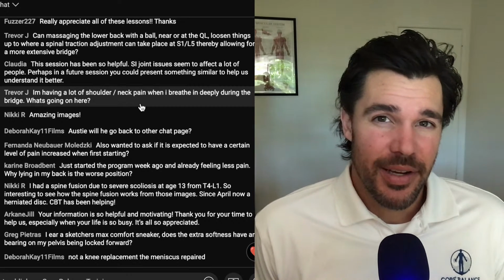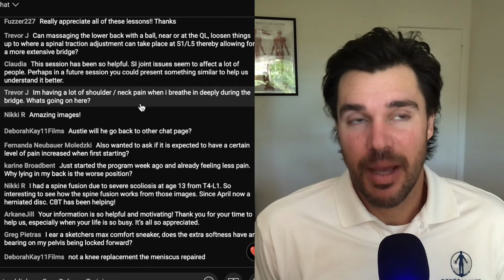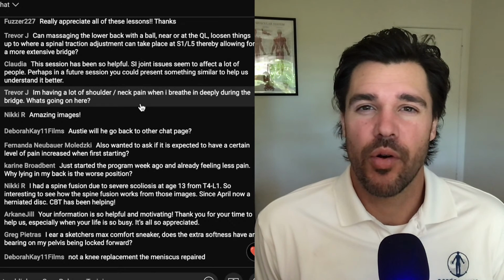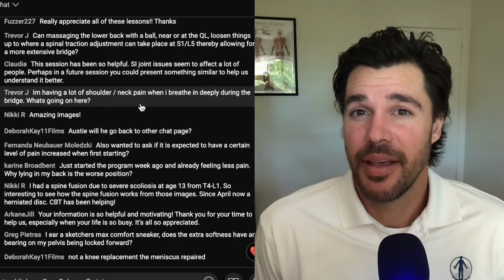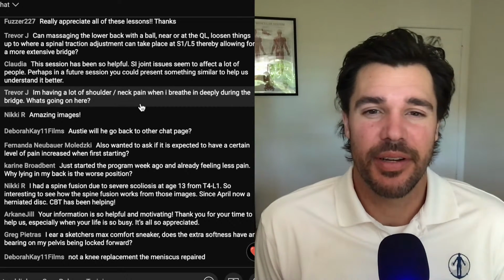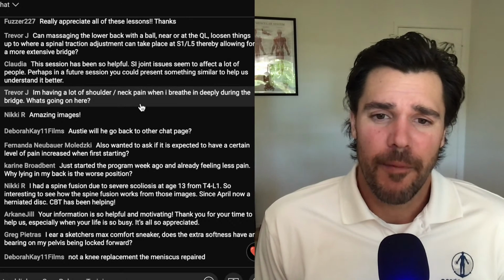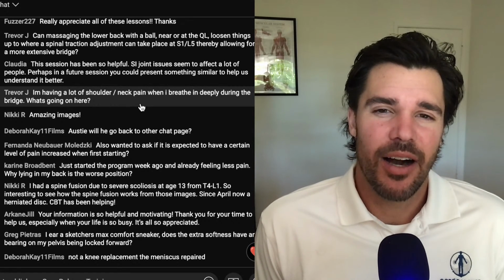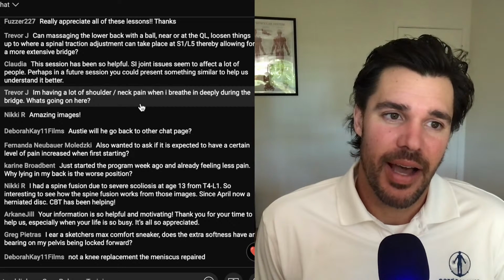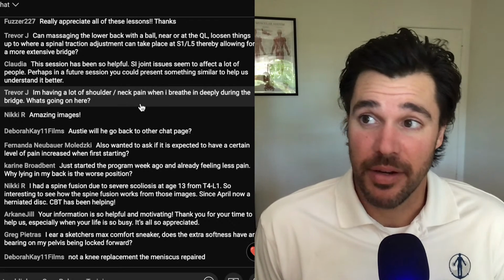One of the solutions you can do for that is to bridge on an elevated surface, like the top of a staircase, where your feet are a little lower than your spine. You can bridge on a Swiss ball. You can bridge on a Bosu ball. You can bridge on anything elevated that would allow your spine to be more neutral and not be forced into that curved position by the ground.